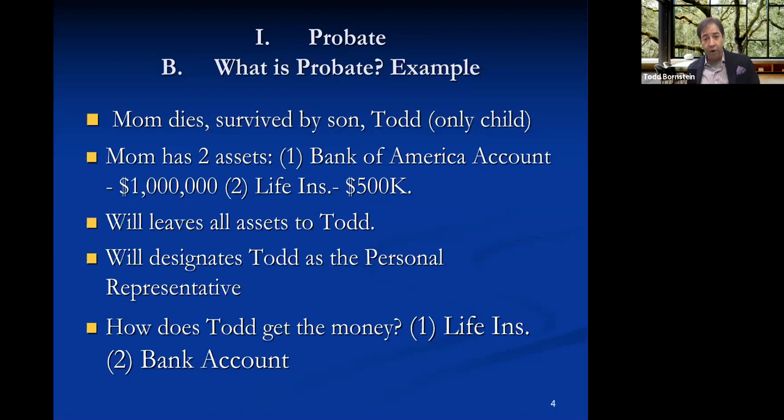Okay. The person at the probate court looks at the will and sees that it was legal, properly signed and witnessed, and they look at the death certificate, and it has a raised seal and appears to be valid. And then they say, all right, it looks like Sheila Bornstein, my mother, died. This is a valid death certificate. This is a valid will. And it names Todd as the personal representative.